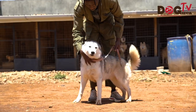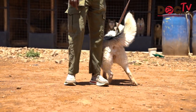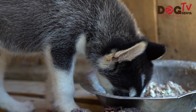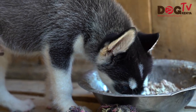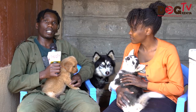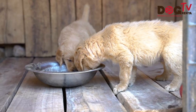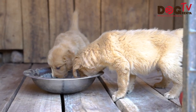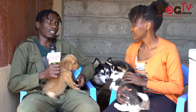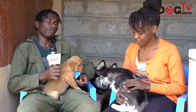That's why we gradually introduce them to the Kenyan food, to some maybe beef in Kenya, some chicken heads, minced chicken, liver. Because you can find where they were being fed maybe the dog biscuits, dog pellets, you know. So it's a challenge at first, the first week, because of changing of diet.